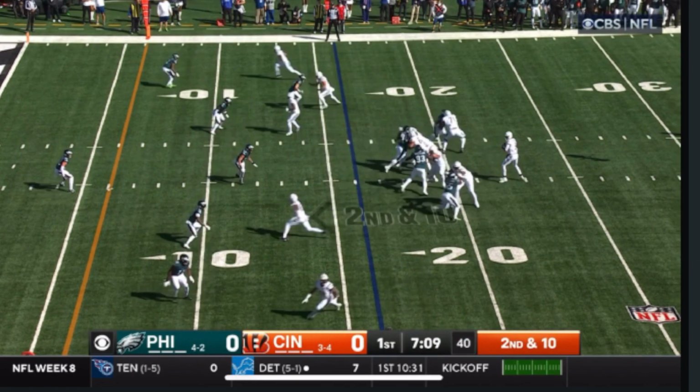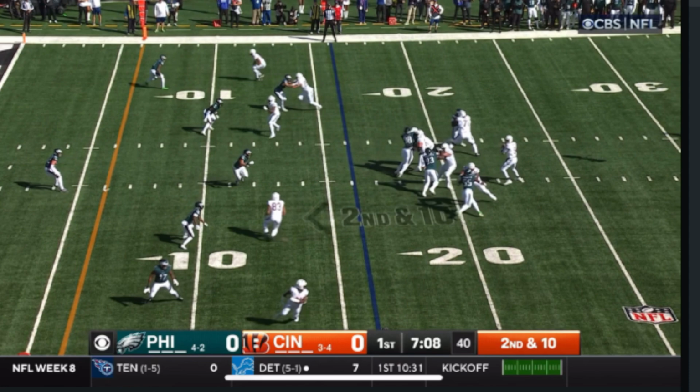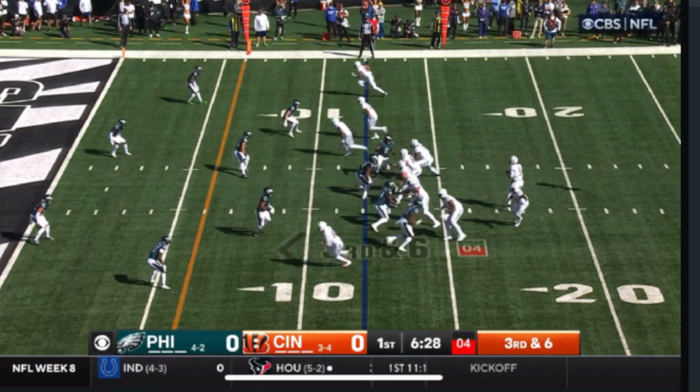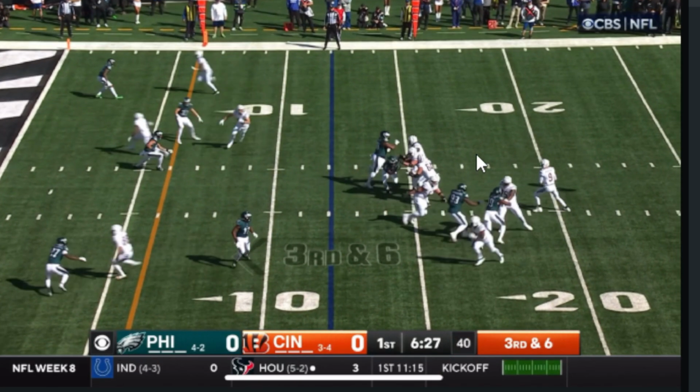Next play later, 2nd down and 10, empty base set again. Again, collapsing the pocket a little bit. I'm pushing the pocket back, but Joe has time. Love to see it, and it's a completion to the left-hand side. Next play later, Volson absolutely demolished on the play. Joe, 3rd down and 6.